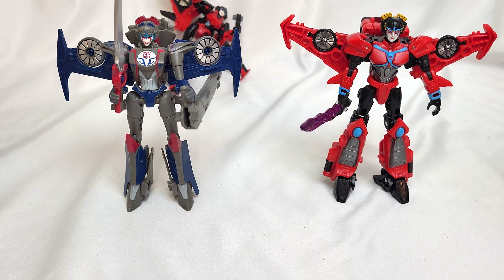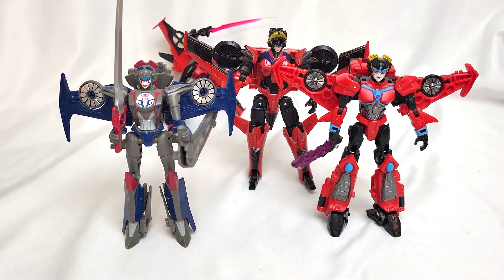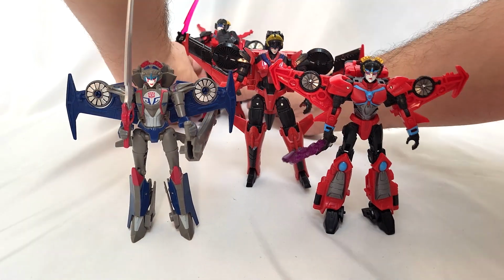And then we did have the Titan's Return Windblade. We can put her in the back here. Tilt our camera up a little bit. And let's see if we can get Thrilling 30 Windblade standing with the help of the wall.